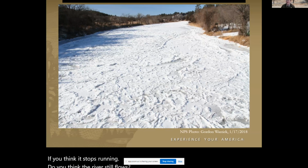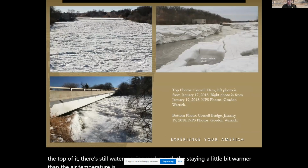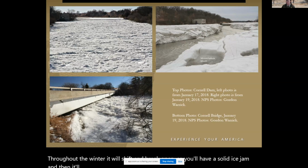No, it keeps running year round. So even though there's a layer of ice on the top of it, there's still water moving underneath that's staying a little bit warmer than the air temperature is. Throughout the winter, it will shift and break open. So you'll have a solid ice jam and then it'll start to crack and move, especially later in the spring, we'll start to see those moving.